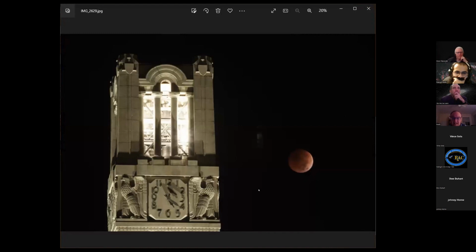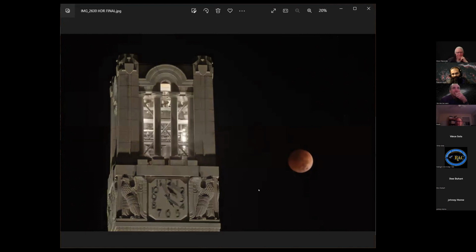I had to stop it all the way down to f18 to get this to work. But in the end, I bracketed it and I clone stamped the reflection out, and that's what you get right there.